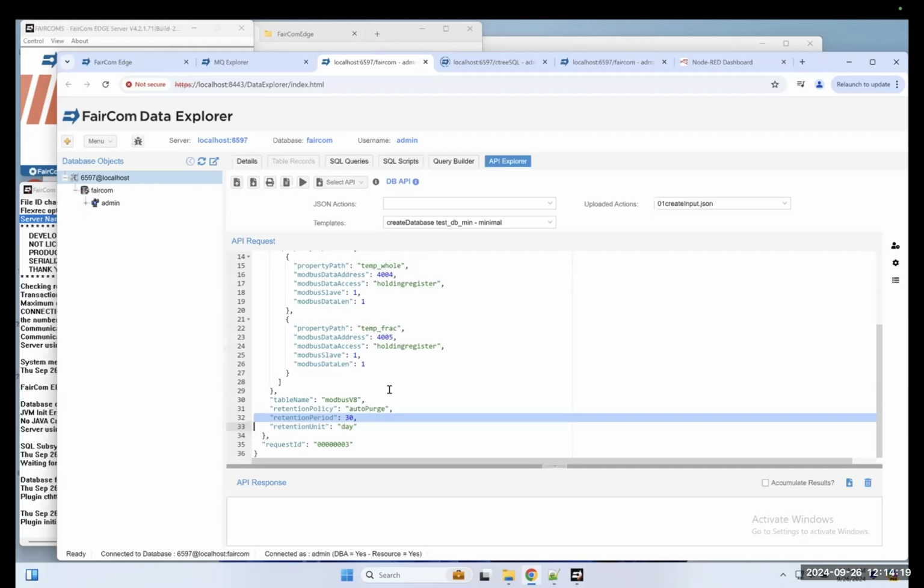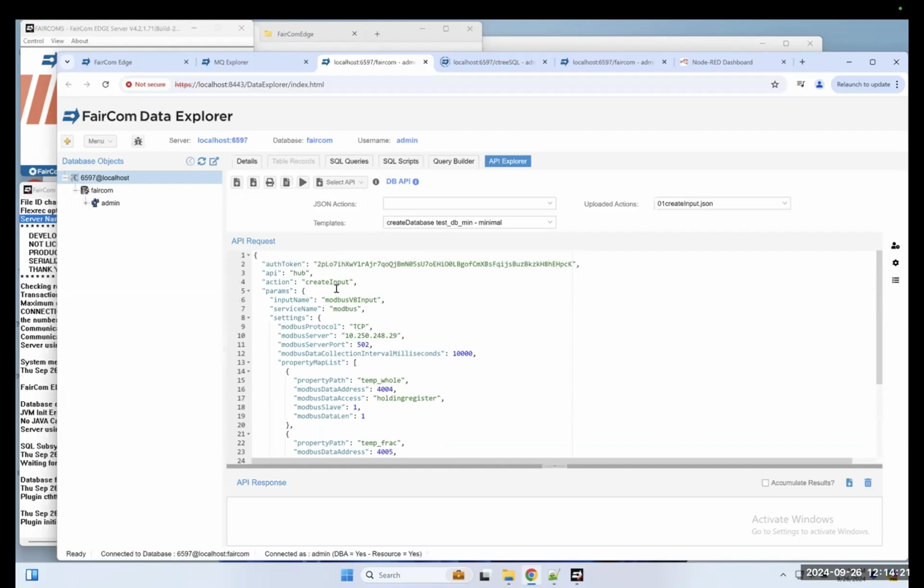Okay, so this JSON object describes an input, in this case, my NVO Nano device. So I'm going to hit this play button to send this command to the Edge product. And so now that is done. Edge is now, every 10 seconds, going out and collecting that data from that device.